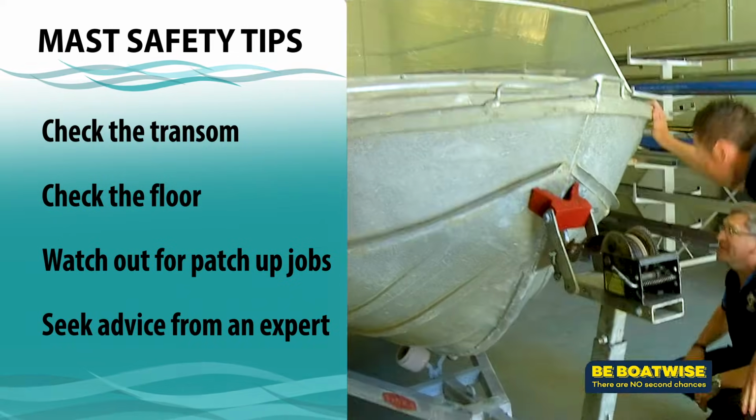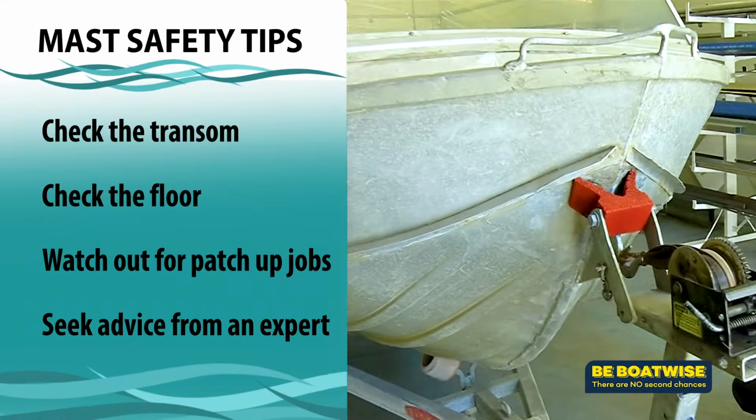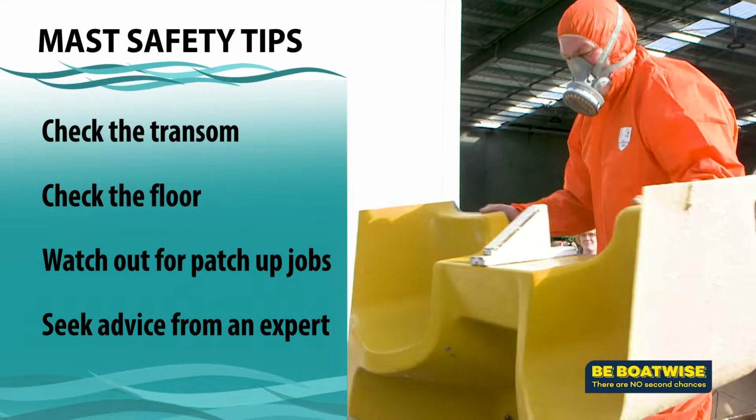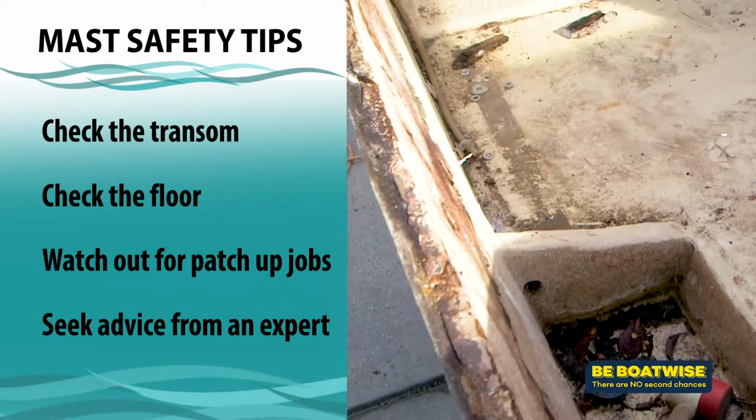In aluminium boats, check for contact between foreign metals. A coin or loose screw over time could cause problems. But finally, if you're not sure, seek advice from an expert so you know exactly what you're getting yourself into.